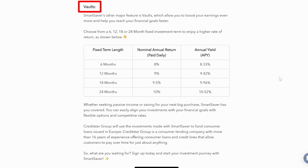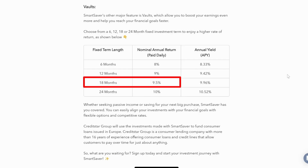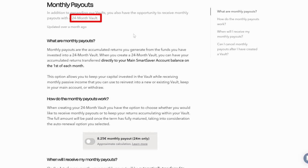On the other hand, we have vaults which will allow us to invest money for a fixed period of time and get a higher return. If we invest for 6 months, we will get 8%. For 12 months, 9%, for 18 months, 9.5%, and for 24 months, 10%. Here we will have to wait until our investment is finished to withdraw the capital we have invested, but we will receive the interest paid daily. And when we invest for 24 months, we will have the option of monthly payouts, which means we will be able to receive the amount of interest we receive every month, and we will be able to withdraw it.